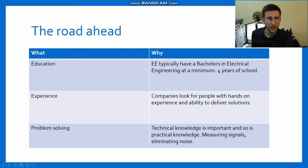The road ahead. If you want to get into electrical engineering, you're going to need a 4-year degree, a Bachelor of Science in Electrical Engineering. It's important to note that there's only one electrical engineering degree, and there are other degrees that sound like it, but they're not electrical engineering. So if you want to become an electrical engineer and make that pay, you need to make sure that you're getting a 4-year Bachelor of Science in Electrical Engineering.